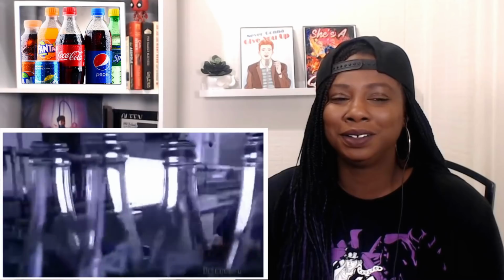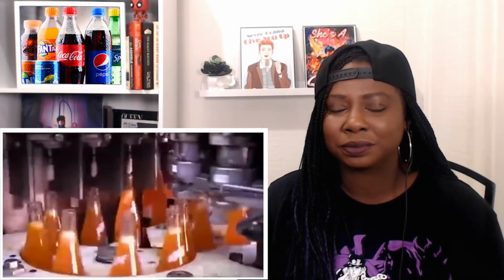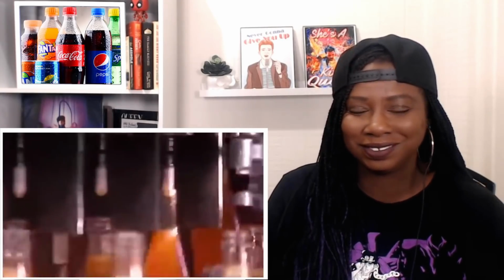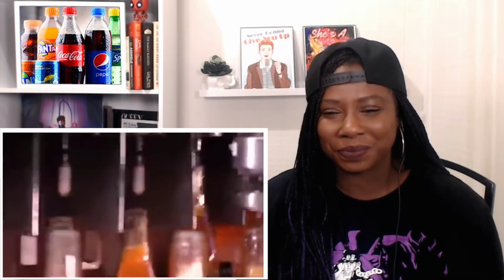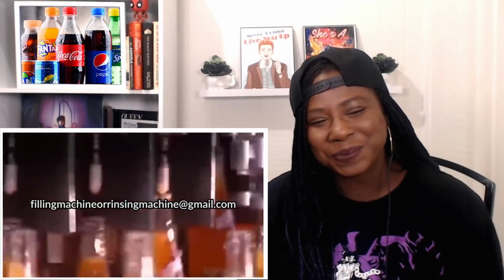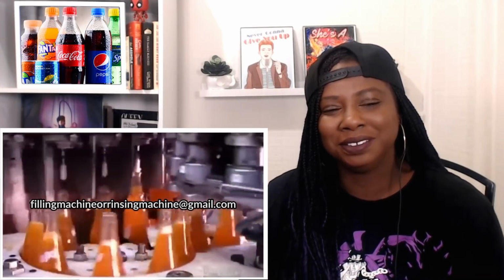Now the bottles move to the same filling machine from earlier, which has been modified to fill the smaller bottles with orange soda. And is not the rinsing machine. I want to reiterate, that machine earlier in the video was not the filling machine. It was the rinsing machine. This is the filling machine. Please stop sending emails to fillingmachine or rinsingmachine@gmail.com asking whether a machine you saw is a filling machine or a rinsing machine.